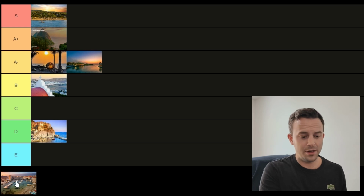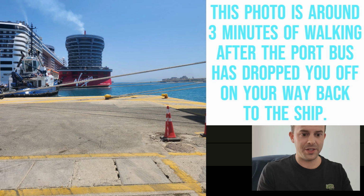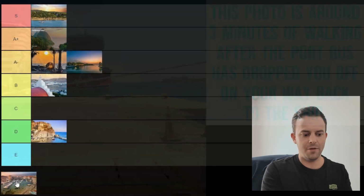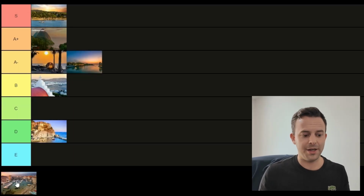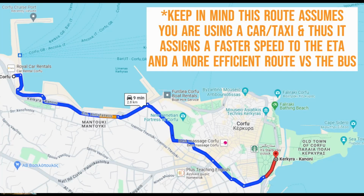So number one, you get off the ship, you walk about 6 to 8 minutes to where there's a bunch of buses that are collecting everyone from the different ships. That then takes you to the entrance of the cruise port itself. From there, Virgin and pretty much every other cruise line has dedicated shuttles with their different names on it that are waiting to take you to Old Town Corfu. Now, that all sounds great, except for the fact that these shuttles don't have a specific time that they leave at.